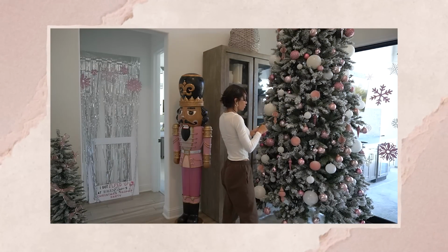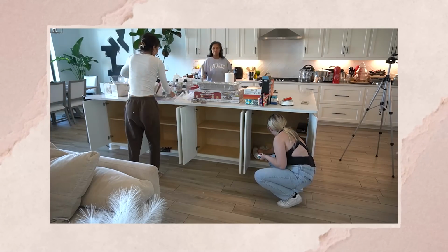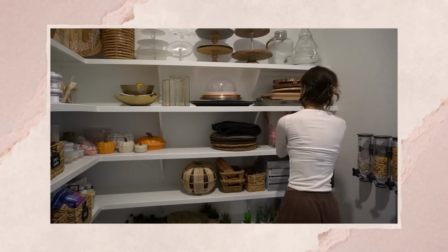So today the focus is going to be taking down all of my Christmas decorations, storing everything, organizing everything, also putting away all of my entertaining supplies, resetting my kitchen, reorganizing my pantry. So it's just gonna be a very much new year clean reset type of day.